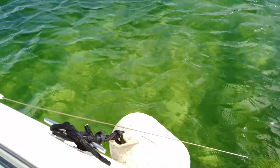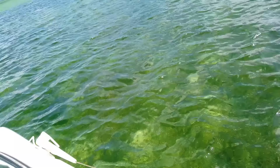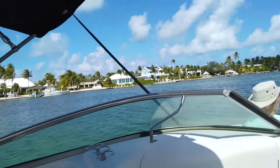So as you can see in the GoPro footage, we are going nice and slow through all of this because it's super shallow. You can see the bottom through here, and when you're traveling an ocean area for the first time, you don't really know where you're gonna run ashore, but that's what makes it pretty fun. This is gorgeous. Next, we're gonna head out to Stingray City, and we're gonna see if it's calm enough for us to feed some stingrays.